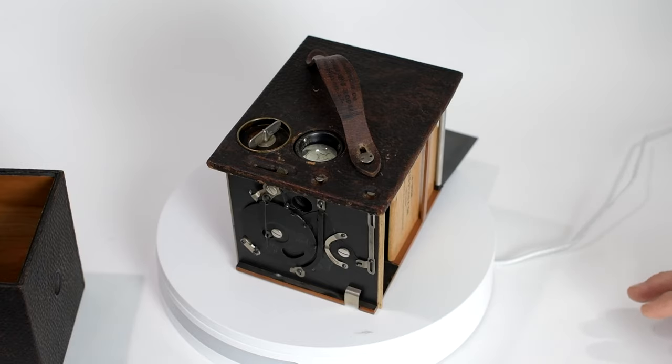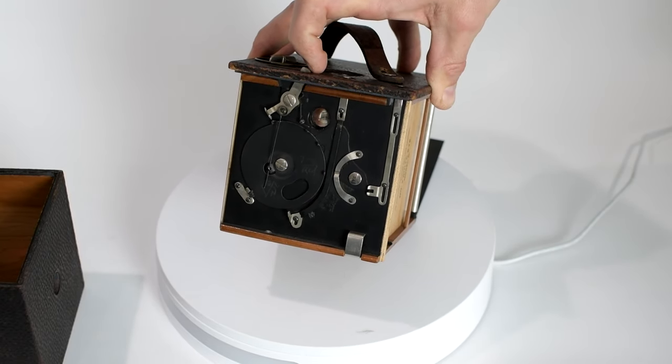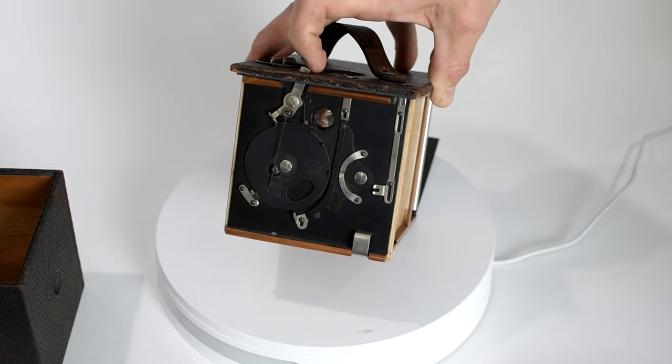I just want to mention that the original Bullseye camera was made in two types of finish. One was leather, and the other one was called ebonite, which is a type of finish on plain wood. As you can see, this is a simple shutter mechanism, a rotary shutter.